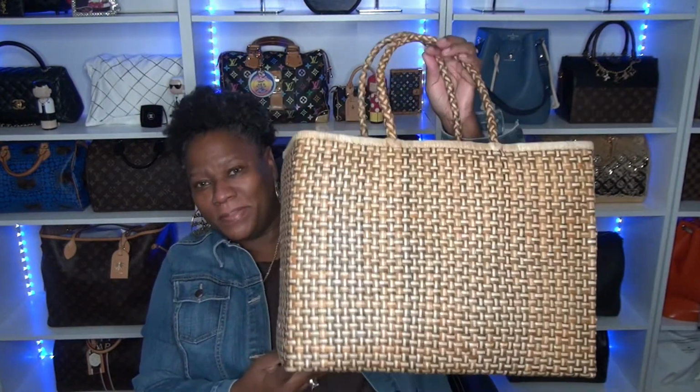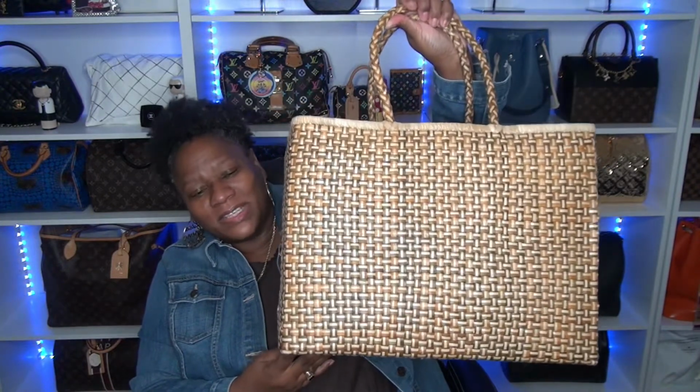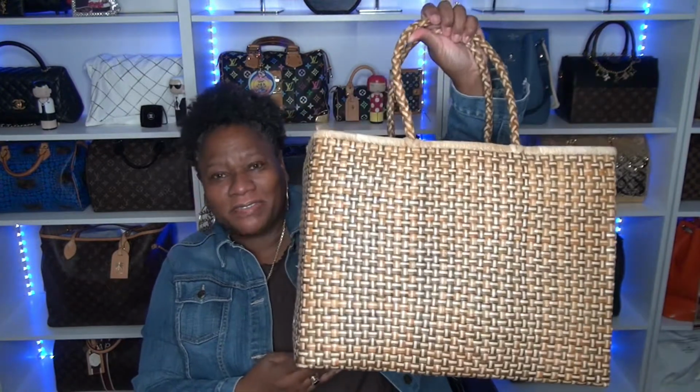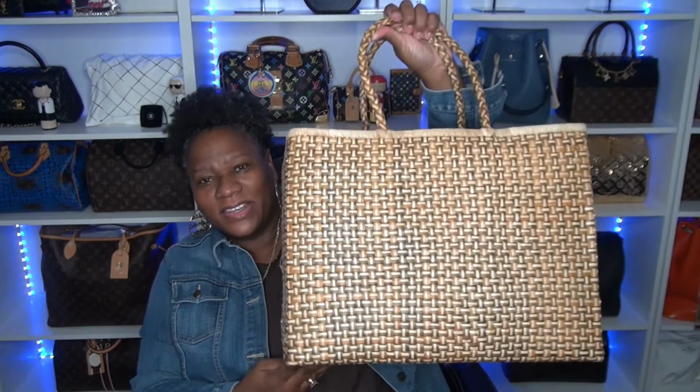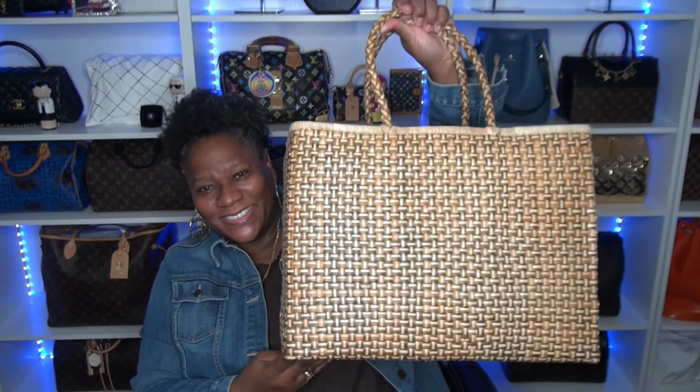You should always have a beach bag that you don't mind, I wouldn't say destroying, but just a fun bag that's cute. Everybody needs a beach bag if you live near the beach. So there we go.